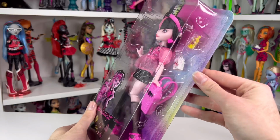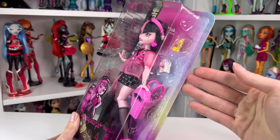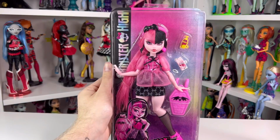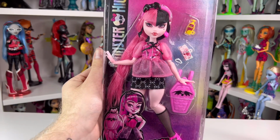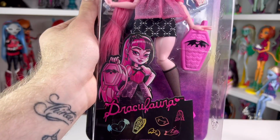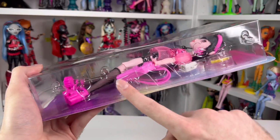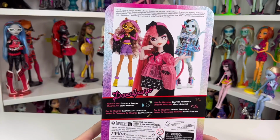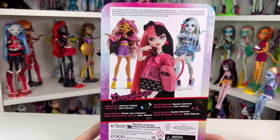The boxes for these dolls are a blister card kind of box, so you really can't save these boxes. The back card is a mix of color, with a corner that is black, and you can see Draculaura in the middle. I really love her shoes in this doll, and you can see her artwork also matches her doll right there. On the side there is some engraving for Draculaura, and then on this side it just says Monster High. And if you look on the back, you can see there is Claudine in this collection as well.